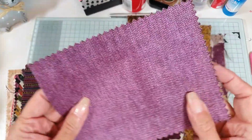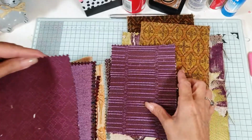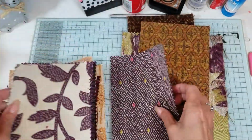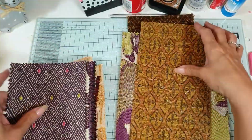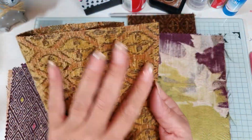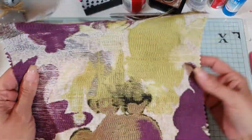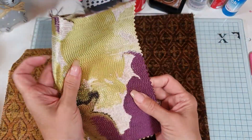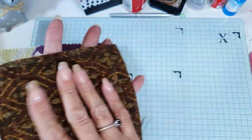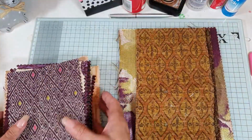Let me just go through, nearly through this one. As you can see, you will be spoilt for choice with this fabric pack. Look, this is lovely. It's almost like upholstery fabric. And this one's even bigger. I got them to cover journals, and look at this one, lovely, oh yummy fabric. So that is pack number 1.